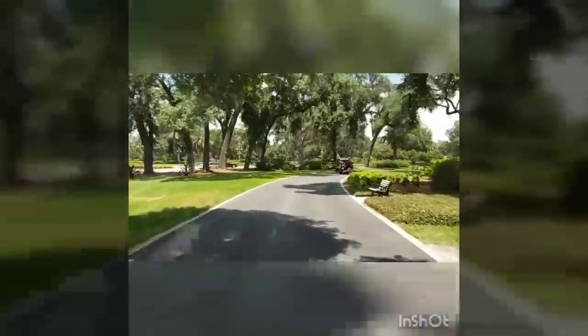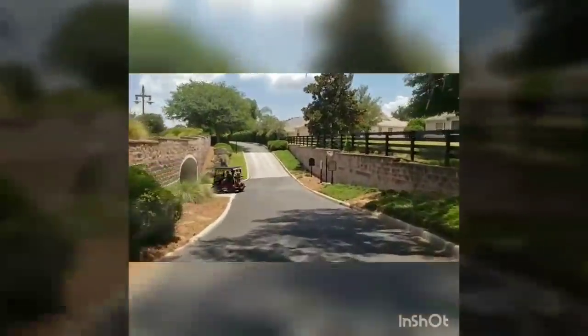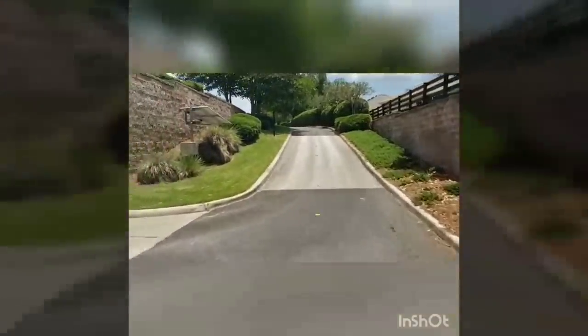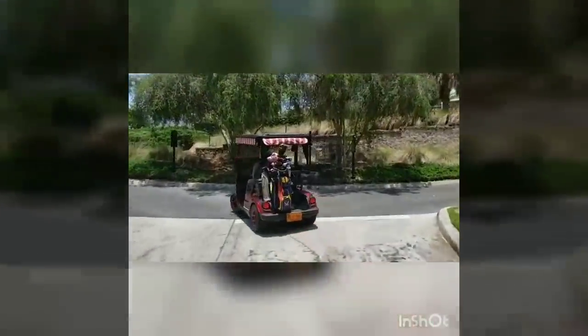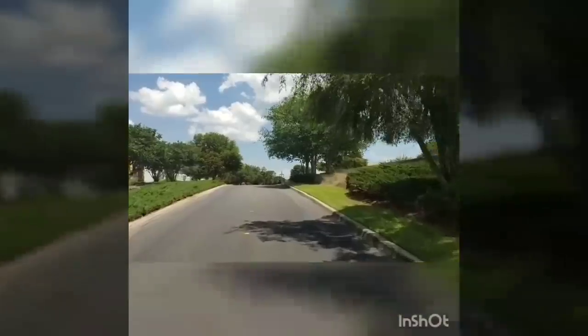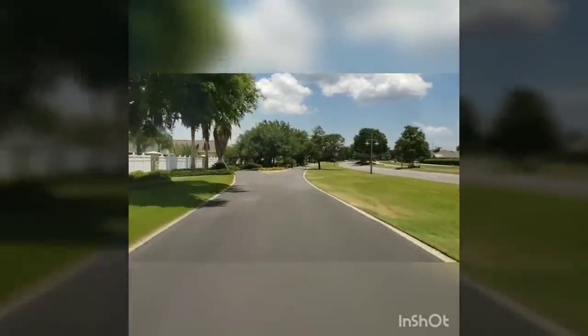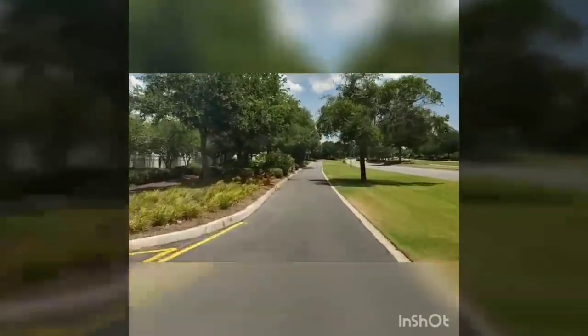Now, this is one of my favorite areas in the Villages. Look at these beautiful trees, live oak trees, the Spanish moss, beautiful landscaping and nice benches to sit on. Just a gorgeous place. Turn left onto golf cart tunnel, then turn right onto golf cart path. Going under Stillwater Trail. Continue straight to stay on golf cart. And we're going to turn right. Continue straight to stay on golf cart. In a quarter mile, turn left onto Canal Street.